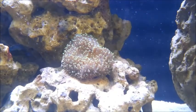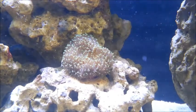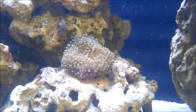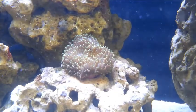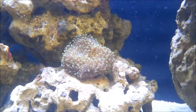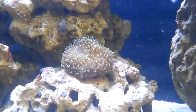Frilly Tonga mushroom, fit and healthy. I give that some small meaty food every now and then, and it really closes up around it. I was quite astonished at how mobile it is. I'm waiting for when it decides to split into two.